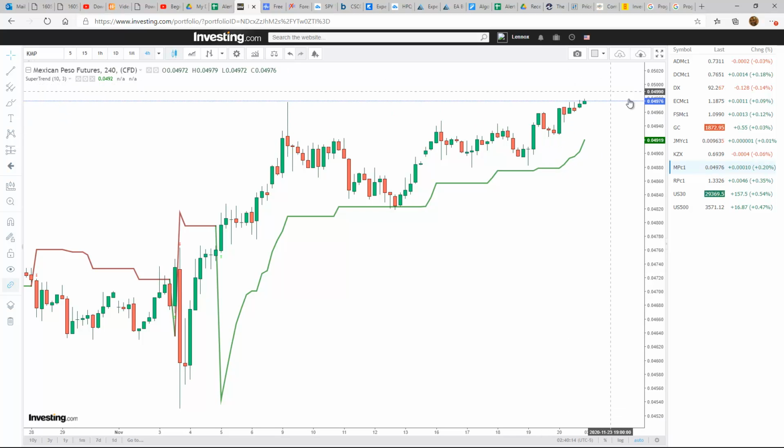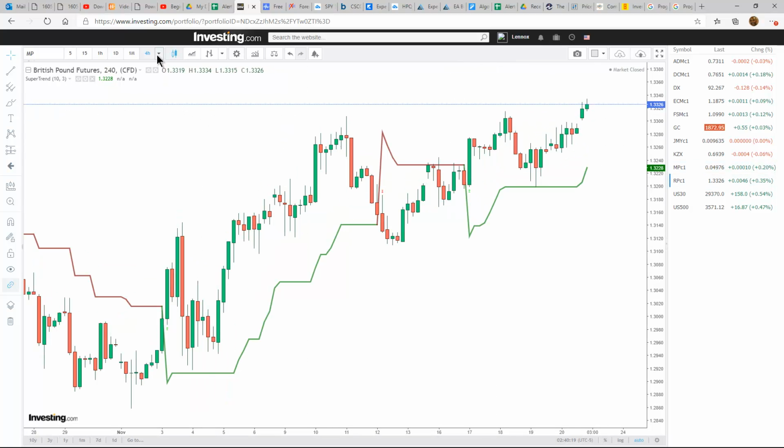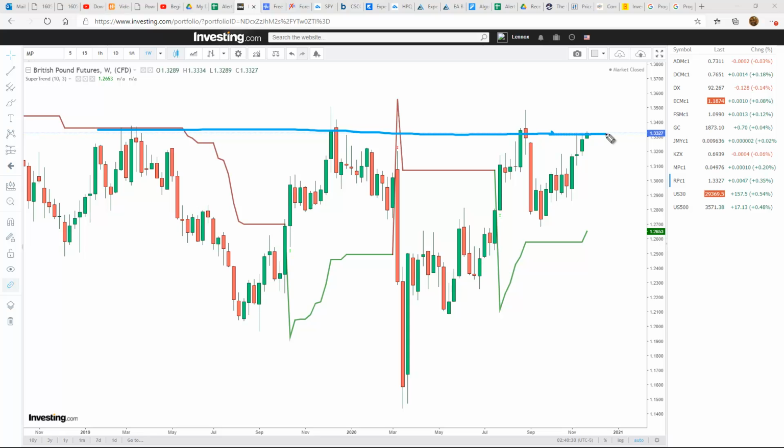Okay. Let's take a look at the British pound on the weekly. Okay, British pound also has lots of strength, but again, we're right on the resistance line. It's just amazing. Again, this is the line, but it's also an area. So we're right in that zone, and will we break through and continue pushing to the upside? Based on what I'm seeing here, it looks very strong, like we're going to be heading north in quite a hurry with the British pound.